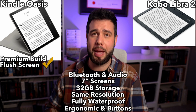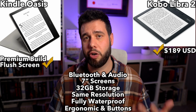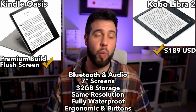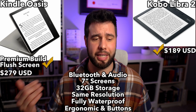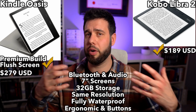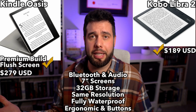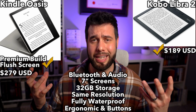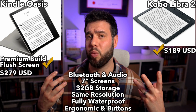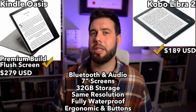But if it comes back to price, we have the Kobo Libra 2 coming in at $189 US, way cheaper than the Oasis, which is at $279 US. Again, these were found on Amazon. I'm sure there are different sales going on sometimes. For the most recent prices, maybe go ahead and give Google a shot. But I can guarantee for pretty much the same features and the same look, the Kobo Libra is way cheaper, almost $100 cheaper, and you're getting pretty much the same device.